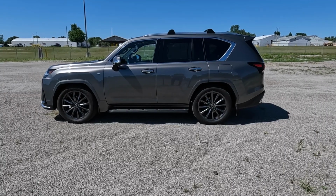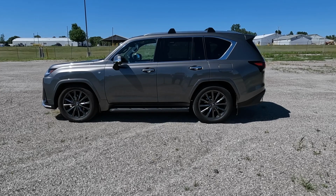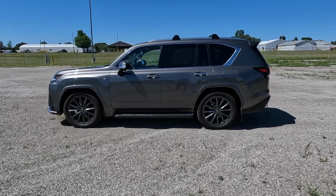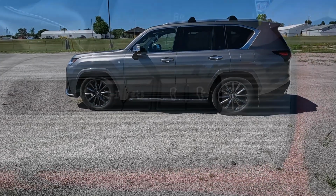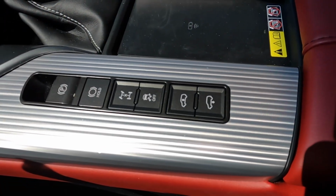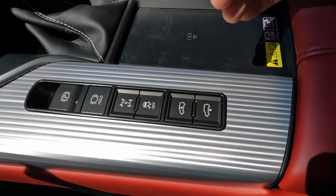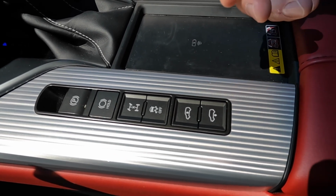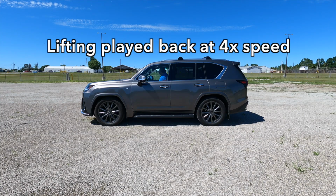Now, this particular LX600 is also equipped with the $1,300 active height control system. I'm going to take a quick moment and jump in and show you the different ride heights that you can achieve. There are 4 height levels. The lowest one is only available when you're getting in and out of the vehicle, and then there's normal ride height, high 1, and high 2. This is currently its lowest setting. That will go up to normal.